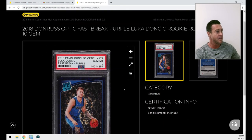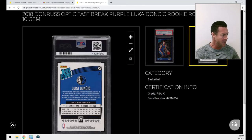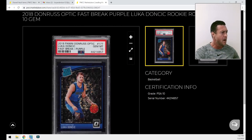It's the 2018 Luka Doncic Fast Break PSA 10 purple. This card is numbered to 95, I believe. Yep, you've got to zoom in again. So it looks like 58 out of 95. But a really cool card.